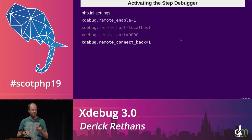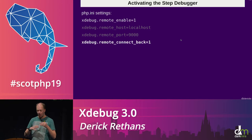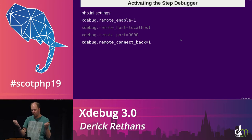However, in later years, people started using Vagrant and Docker and all these things. They all add to the complexity of networking between machines, even on your same physical machine. And that makes a debugger much harder to get going, although the principles are the same. Xdebug needs to talk to your IDE, and the only way it can do that is by knowing the IP address or the host name that it can connect to, which isn't always as simple to find out.